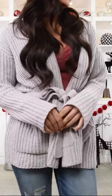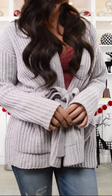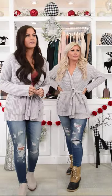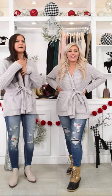We are wearing the Only the Beginning chenille open front cardigan in silver for $45. Under that, we're wearing the Hold You Close lace trim tank top in brick for $38. Brick. I love this cardigan.